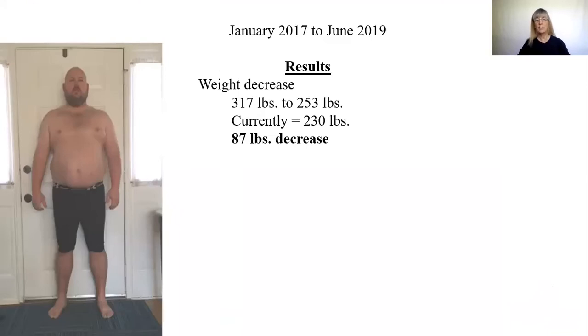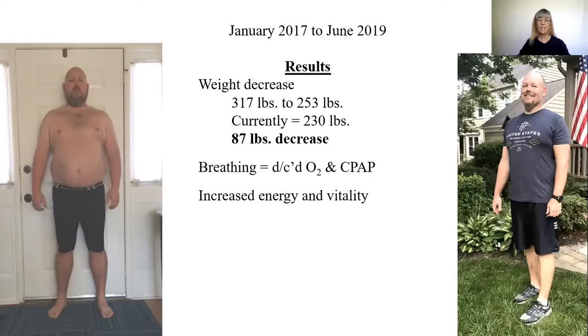When Kelly found that he actually felt better after a particularly fatty meal, he began researching a ketogenic diet. He started this eating plan in 2017. By 2019, he was a new man. His 87-pound weight loss was only part of the story. His breathing improved so much that he was able to discontinue his CPAP. He experienced increased energy and vitality.